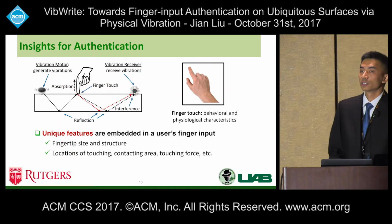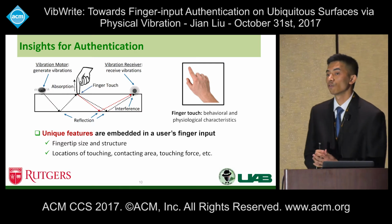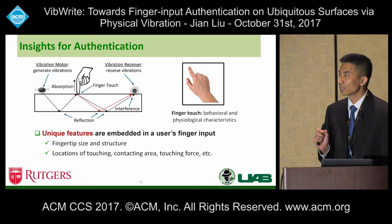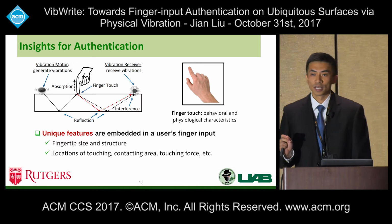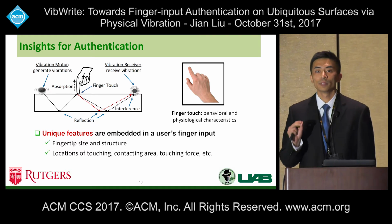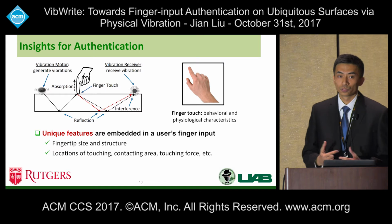Let's first take a look at the physical vibration transmission property. Actually, it's very similar to the transmission of wireless signals. When a physical vibration travels through a medium, it experiences attenuation along the propagation path. When the signal hits the boundary of the finger touch, diffraction and reflection happen. So parts of the signal will be reflected back to the surface, and parts of the signal will travel through the finger, becoming a new wave with a different frequency. Finally, all these waves from different paths will get together at the receiver.